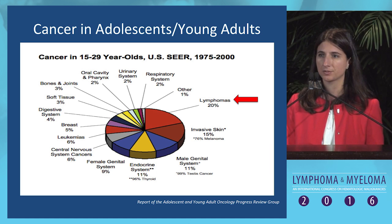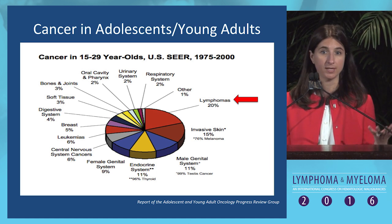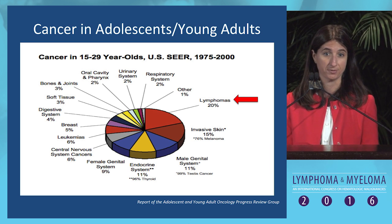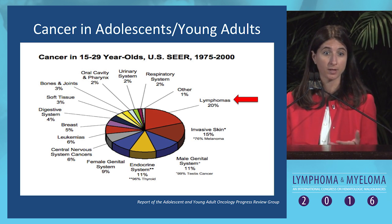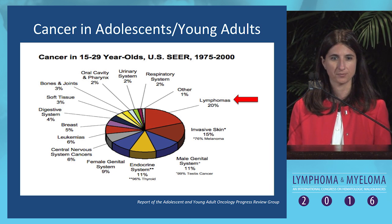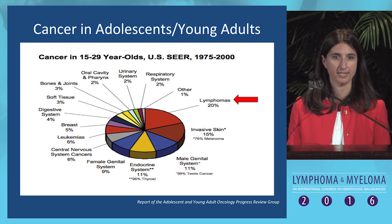And I think what's most interesting is that patients in this age range can walk in and be treated by a pediatric oncologist or an adult oncologist, and the treatments would be quite different. And there's actually data to support both of these options. Most pediatric clinical trials in Hodgkin lymphoma go up to age 30, and of course most adult trials will go down to age 18.